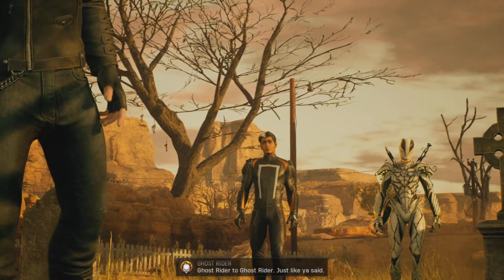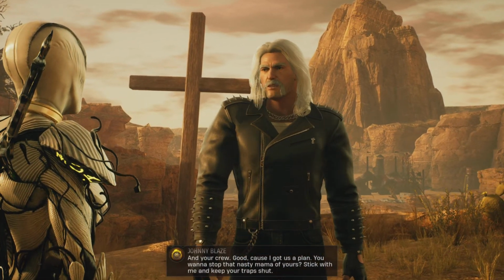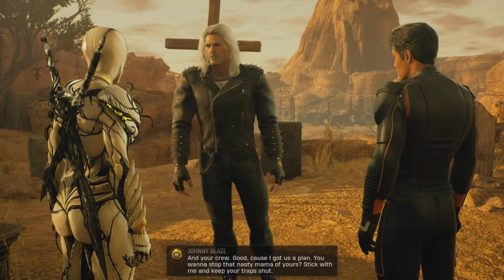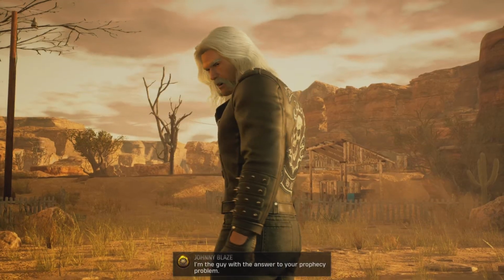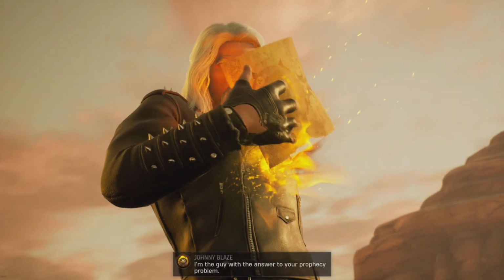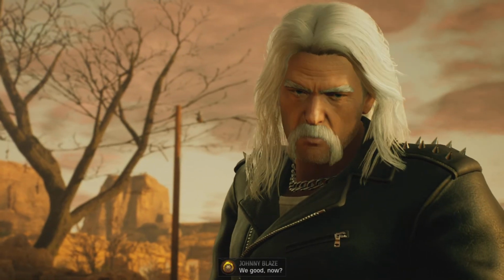Ghost Rider to Ghost Rider. Just like you said. And your crew. Good. Because I got us a plan. You wanna stop that nasty mama of yours? Stick with me. And keep your traps shut. Who in the 10 hells do you think you are? 10? I'm the guy with the answer to your prophecy problem. Damn! We good now?